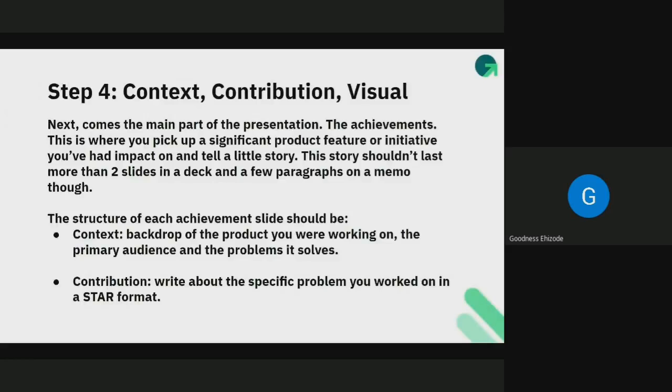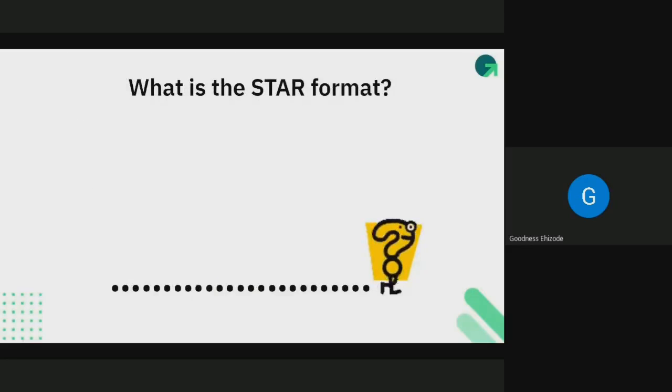And then contribution. Now, what is the specific problem you worked on, in a STAR format? I'm sure we know what the STAR format is. Now, what is the STAR format? Does anybody want to help? All right, yeah, please go on, Ade Fajo Ibrahim.